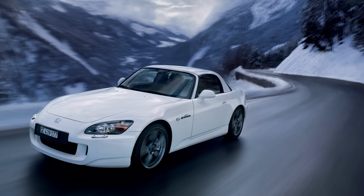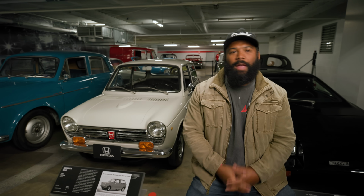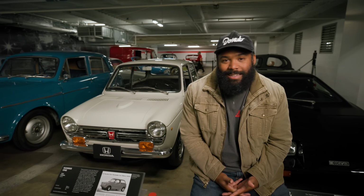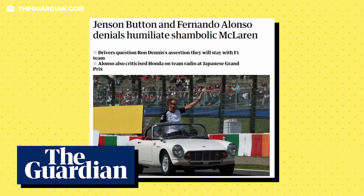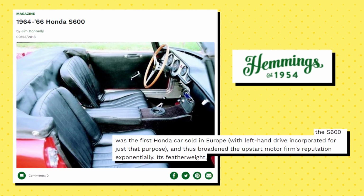your mind would probably jump immediately to the S2000. And while this car checked all those boxes, it's not an S2K. The car we're talking about is the 1966 Honda S600. And although it wasn't sold in the United States, the S600 was the first car that Honda mass marketed.